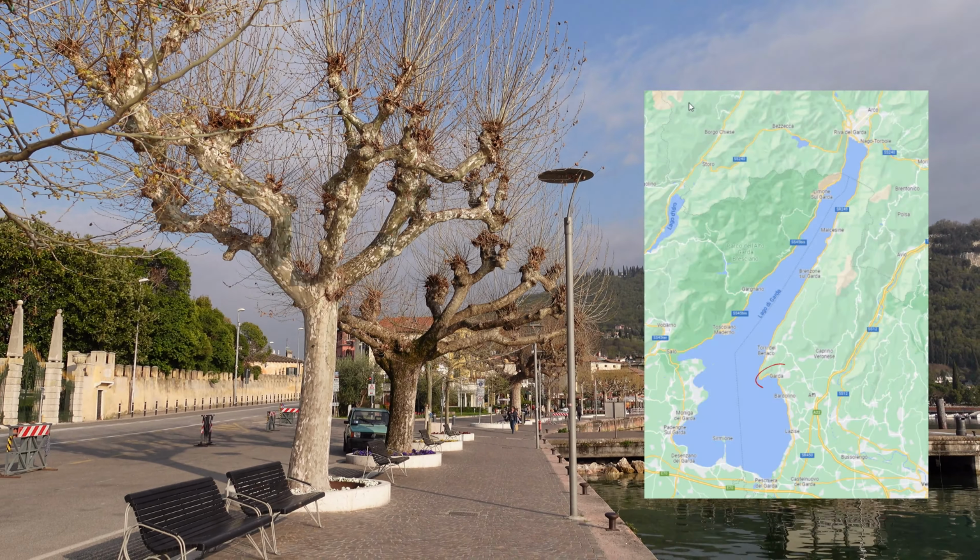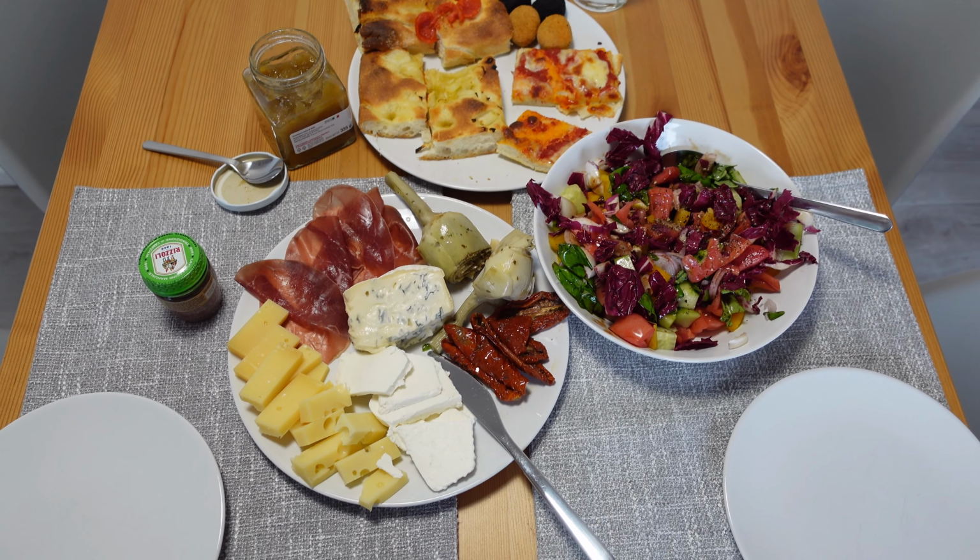We're in our new apartment. It looks very nice. We're inside of the mountains. I will show later the terrace and everything, and now we're going to eat antipasti, salad and bread, which everything we bought today fresh.